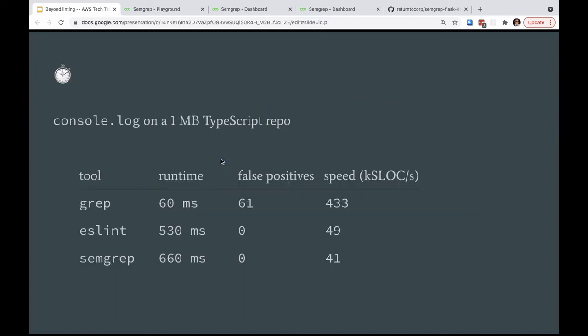We have a TypeScript repo at R2C, and I used 3 tools to find uses of console.log that weren't in comments in our code base. So I used grep. It ran extremely quickly and told me 61 places where we used console.log, none of which were actually true positives. So if you add in the amount of time it took me to run grep and the amount of time it took me to sift through all 61 of these false positives, it took an extremely long time. We also used ESLint, which relatively quickly told us that we weren't using console.log improperly, and Semgrep, which has speed on par with ESLint. So it's a little bit slower than a linter, but effectively, from a human standpoint, about the same.